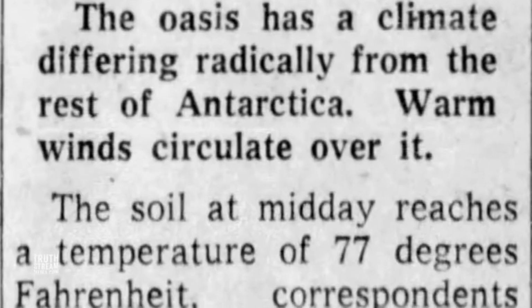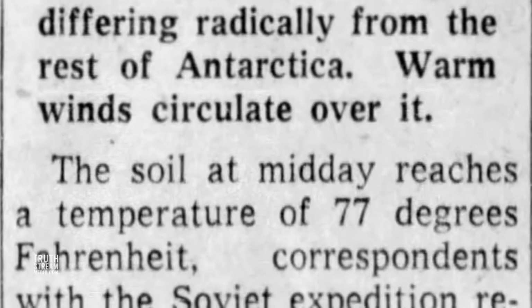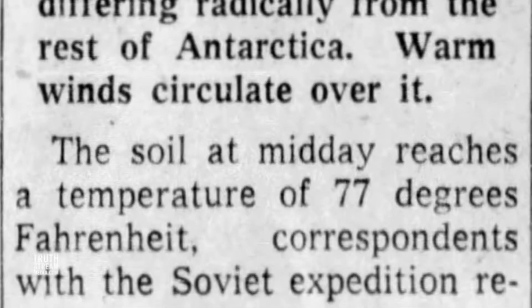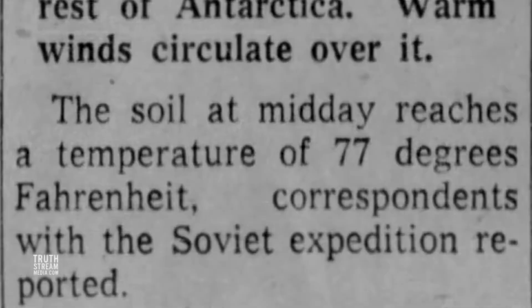These oases reportedly have a radically different climate from the rest of the continent. Places free of ice and snow where the soil can reach temperatures of 77 degrees Fahrenheit at midday, and warm winds blow over freshwater lakes where strange specimens grow.